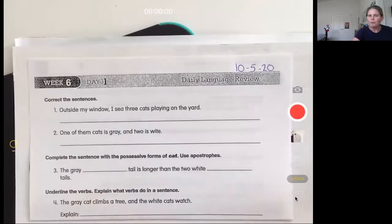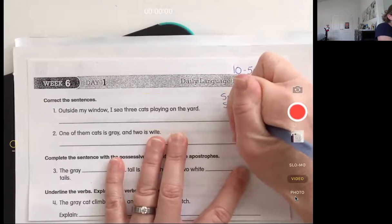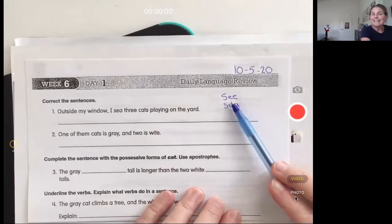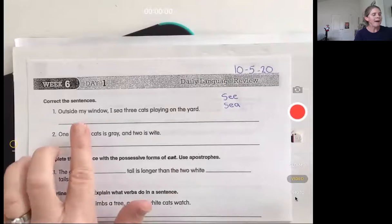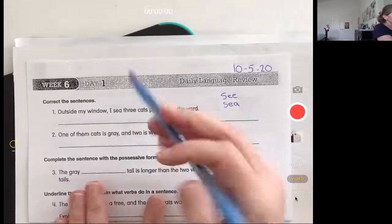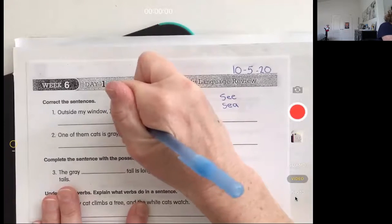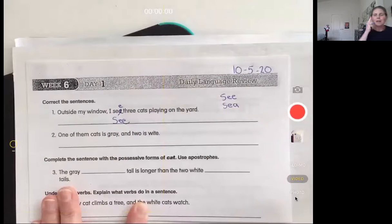These are called homophones. So for example, these are the 2 words that make the homophone pair see. They sound the same, but they mean different and they're spelled different. And our job is to choose the right one to match our sentence. So this one is not the right one. I'm going to remove the A, put an E, and I'll rewrite it down below. Now I'm talking about what I see with my eyes.